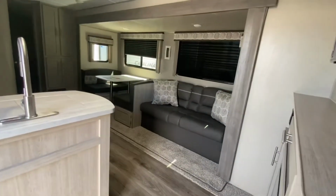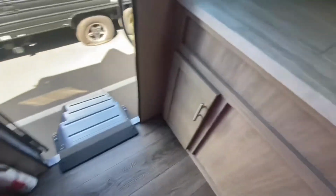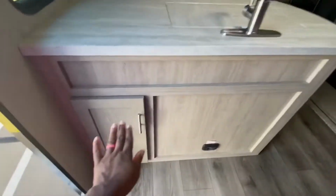so more storage. And I do like having windows in my room, because sometimes I like opening it, especially when we're having boondocking days. And then you have this space here, which would definitely be for shoes or like outside candles, lanterns, and things like that. That way I don't have to figure out where to put shoes. You can put them right there.